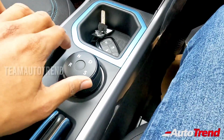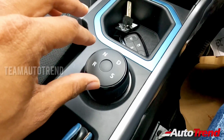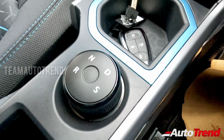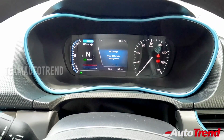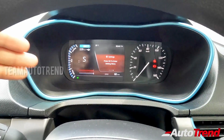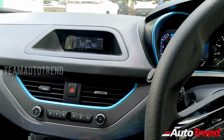And then this here is the transmission selector, the drive mode selector for the EV. Now, unlike the XZ Plus and the XZ Plus Luxury, this rotary selector does not have any chrome detailing, and instead it has a piano black ring. And it works perfectly well with drive mode, reverse, neutral, and there's also a sports mode available as standard, which automatically changes the display into red, thus providing mad levels of performance.